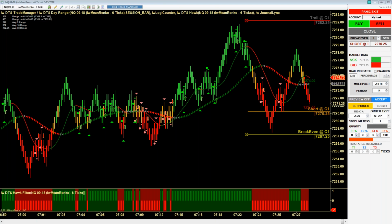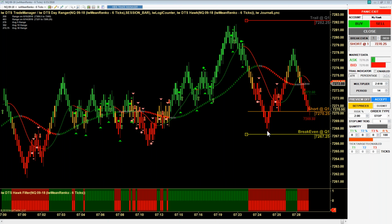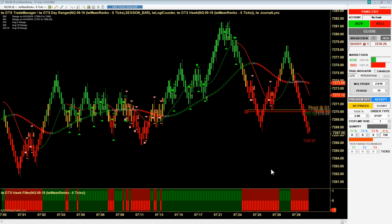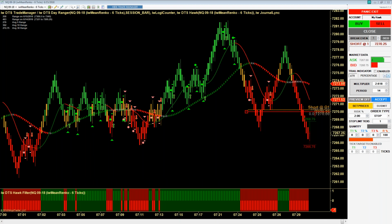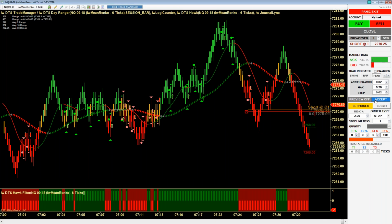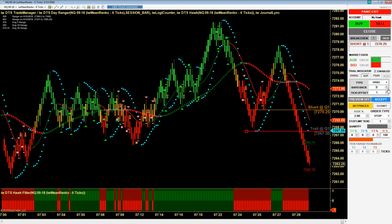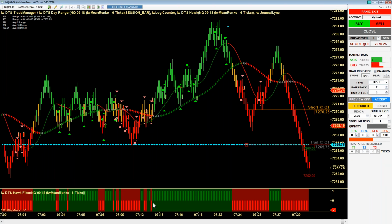Mark says a lot of resistance, 72.68. It's down here. And the seller's now making a run at it. Okay, because this is the hawk, I'm going to be a little bit more aggressive. I may even go with the bar high low strategy, which is ultra aggressive. There we go.